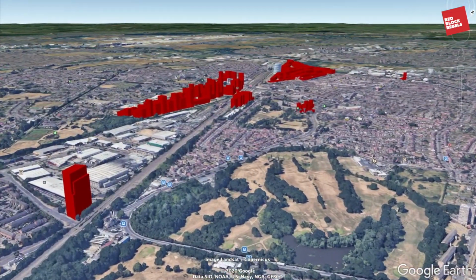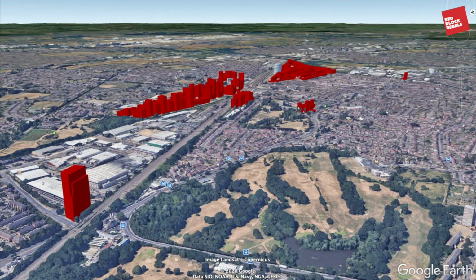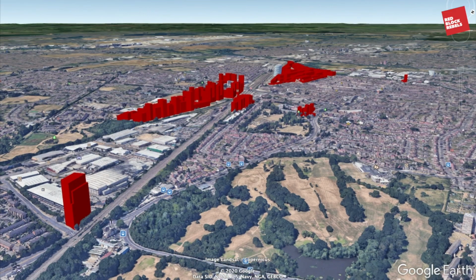Here we are in Southall, where the Ealing plan target was 4,200 new homes by 2026. Already, consent has been granted or planned for more than 12,500, 3 times more than in the plan. What's the point of planning when targets overshoot this way?